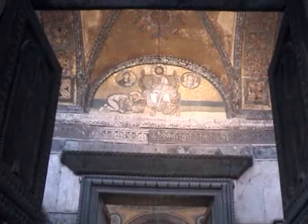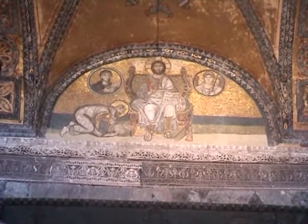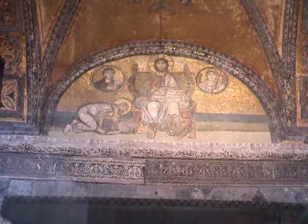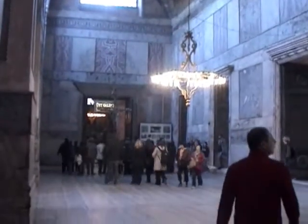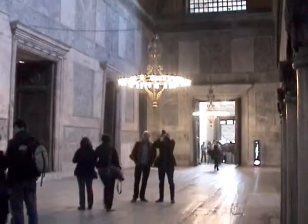We're now in the narthex or entrance porch, and this picture is above the main west door into the church. And here we have the emperor bowing down before Christ enthroned, and representations of the Virgin Mary and the Archangel Gabriel. Remember that, like at Saint Saviour in Chora, all these pictures were covered in plaster when the building became a mosque, which then had to be chipped off, and some damage may have occurred. And looking to our right, we can see the side entrance through which we entered. The central door behind us is for the emperor only.